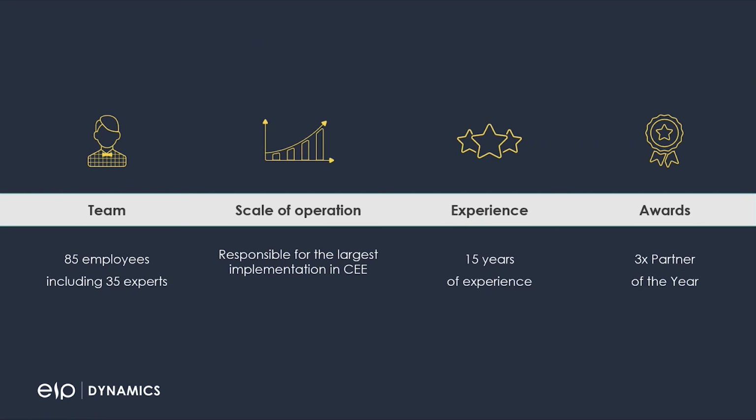Okay, so that would be it about Business Central. Now just a couple of words about our team. In fact, about EIP Dynamics. We are 100% focused on business applications, and within business applications, there is only Business Central. We also work with Power BI. Our team has 85 employees currently, with a very good balance between experts and non-experts, because we have 35 senior people. We are responsible for the largest implementation in Central and Eastern Europe, still on Dynamics NAV, and our experience traces back 15 years.